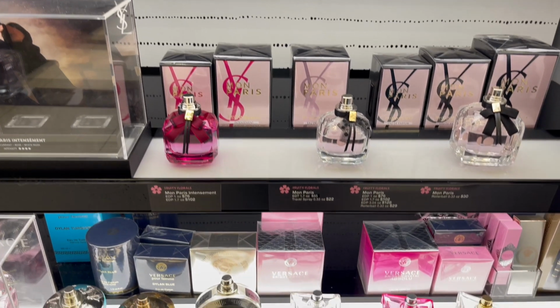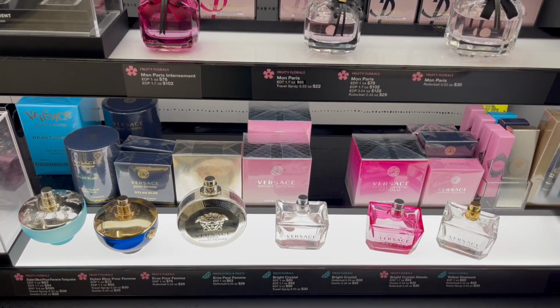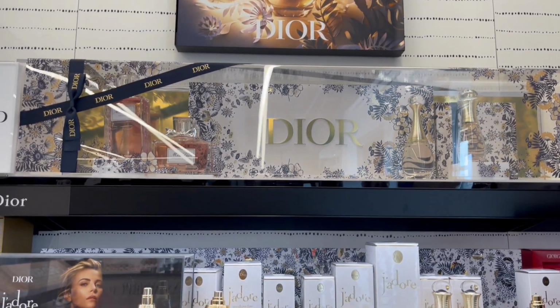And then down at the bottom, we have all of these Versace perfumes. You guys, I literally have all of those ones displayed except for that one.